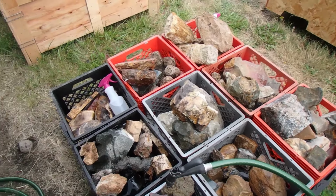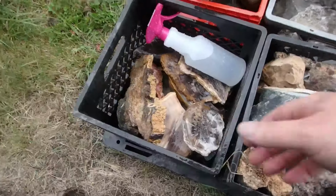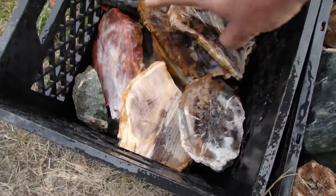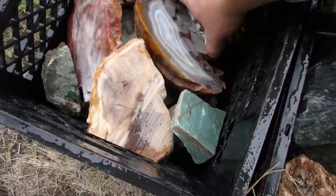So I'm going to put you guys up. Ooh, look at this petrified wood here. It's beautiful. Oh, there's something else here too I want. Oh, there's more stuff here I want. That's why we're here.